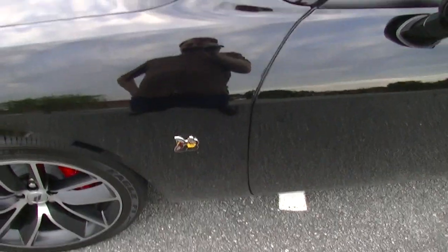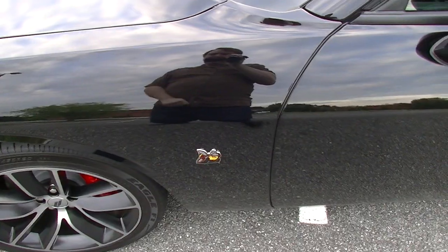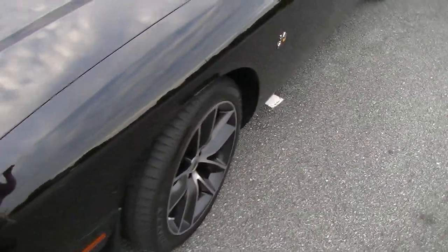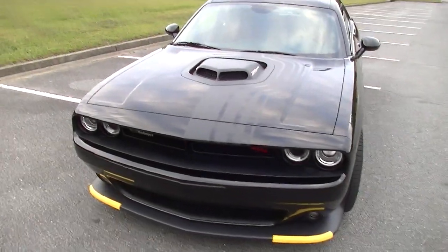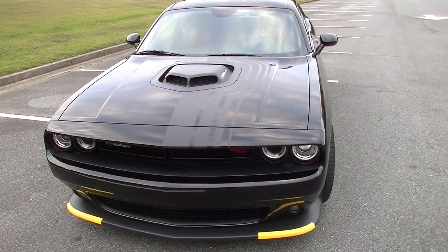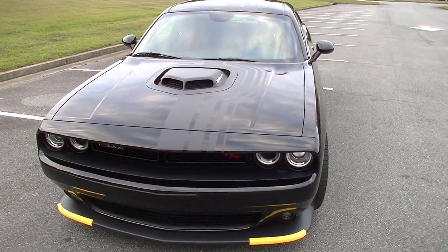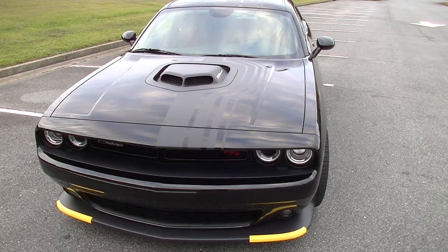Alright, so I wanted to show off my brand new 2018 392 HEMI Challenger Scat Pack Shaker. It's got a pretty long name, but this is what I traded my Charger in for. If you remember, I used to have a 2013 Dodge Charger RT that I customized. It was a great car, but I just wanted something a little more. So I special ordered this car back in May. It came in a few weeks ago and I picked it up a couple weeks ago.